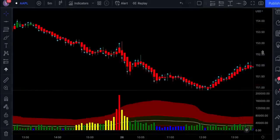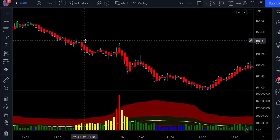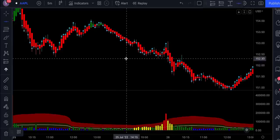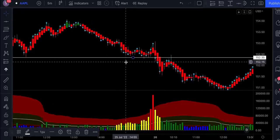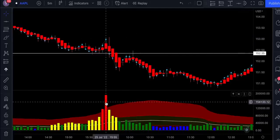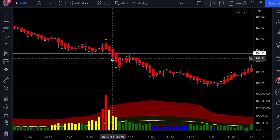Exactly opposite rules apply for short positions. First, the price action must be in a downtrend. This means that the RSI candles have to be colored in red. Second, we need to have a bearish breakout where the price action breaks below the recent level of support. Third, the volume bar has to be colored in either yellow or red, and our trigger candlestick has to be bearish. And as soon as we have these conditions met, we can place a sell order.